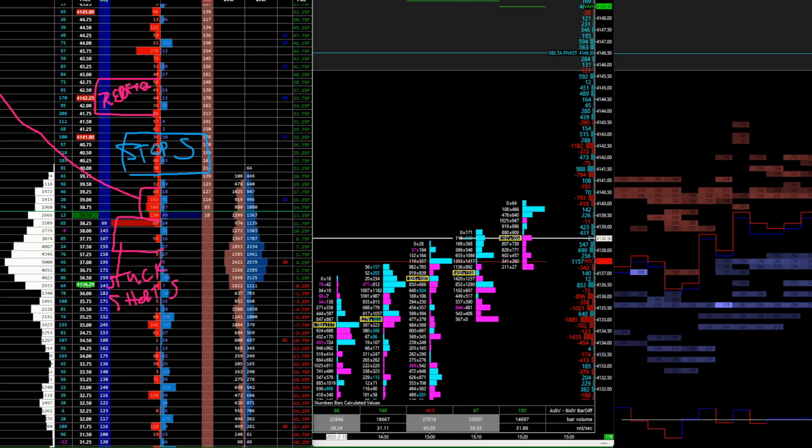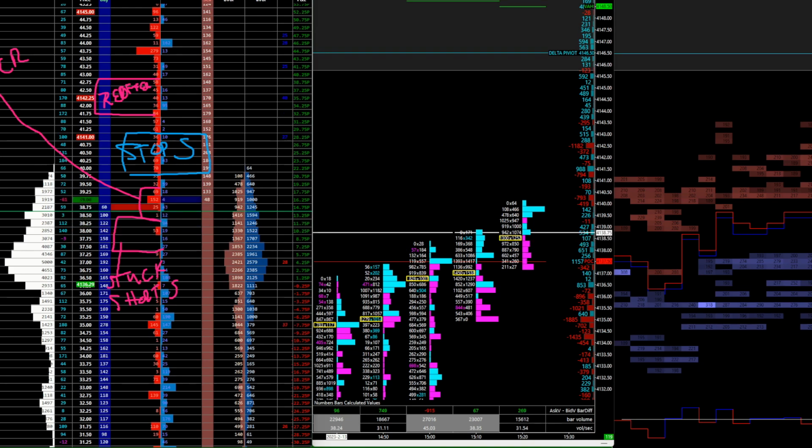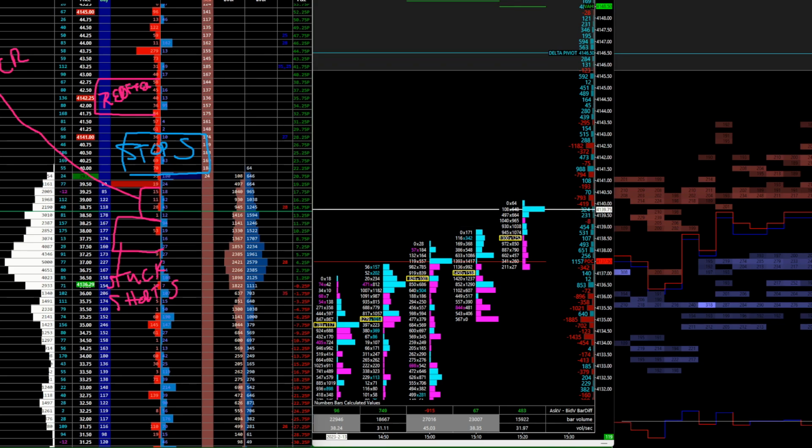You see this offer trying to come in, same spot, 39, but they just don't get any follow through here. And now you're starting to see bids move up to meet the supply. There we go.